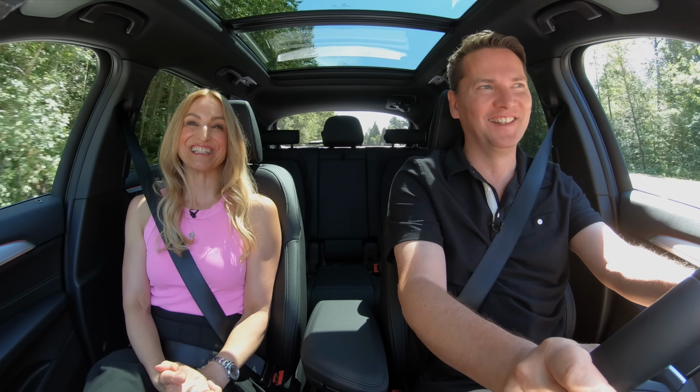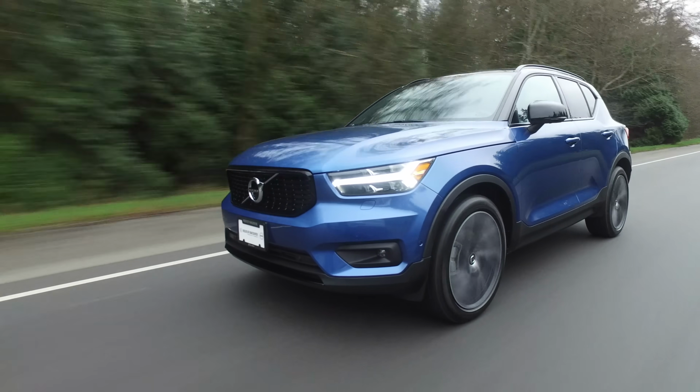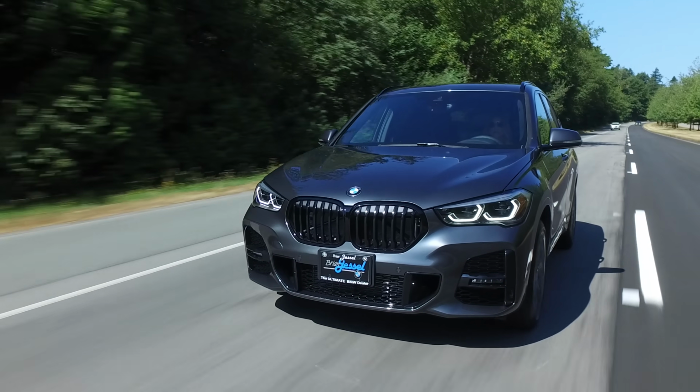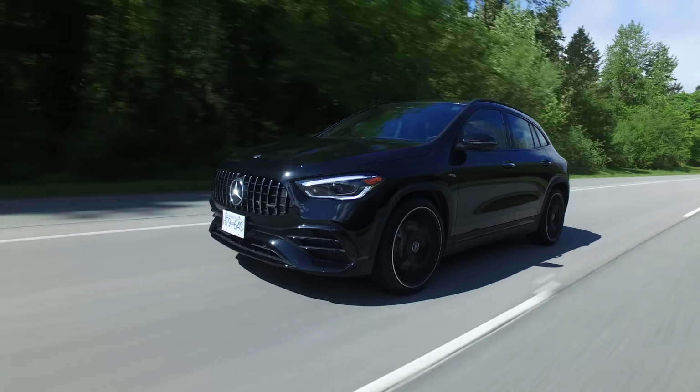Yeah, fantastic, really. I think that they're all different. They all have some pros and cons. That's true. They're very different. If you want a really quiet cabin, go with the XC40. It offers a smooth and comfortable drive. If you want something dynamic, go with the X1. The GLA is quite well-rounded, I think. That's a good all-rounder. Yeah.